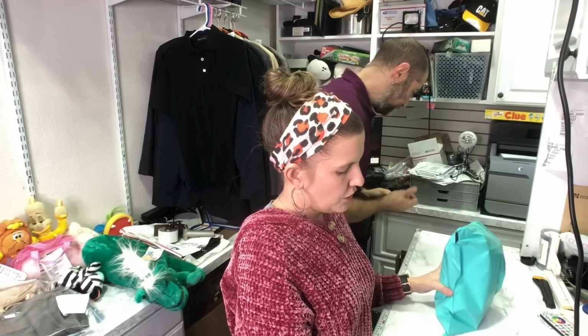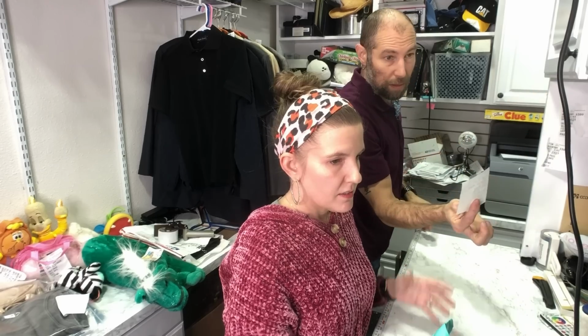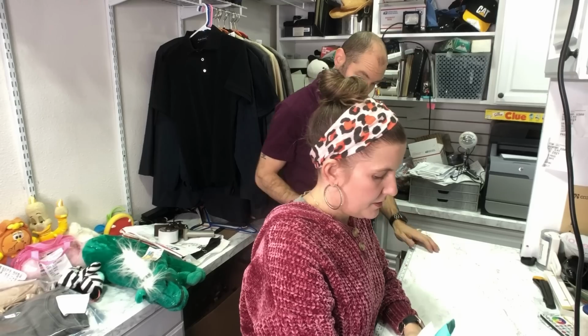Wonderful. This honey jar sold for $15.26. It is 9 ounces.